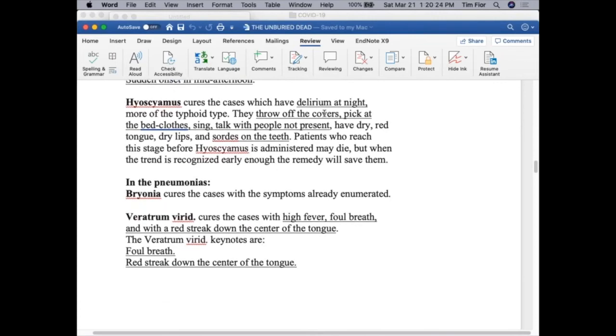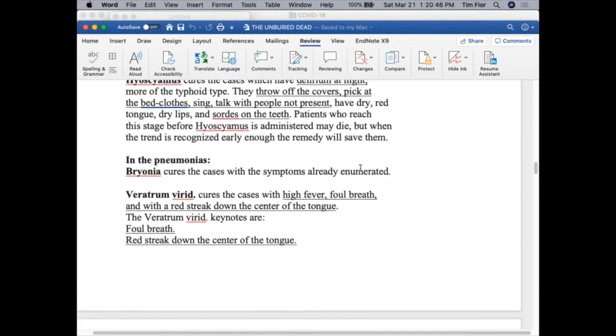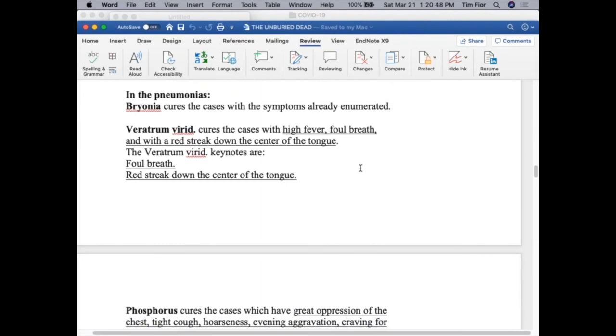Hyoscyamus: night delirium, throwing off the covers, picking at the bedclothes, swords. Nighttime delirium, I have found often Baptisia is a remedy that's useful for that. I've had a few cases in the last few years that Baptisia is useful for. Whenever I see delirium in a case of a person with a flu-like illness, you have to consider Baptisia. I don't see it listed here, but I would consider that as well.